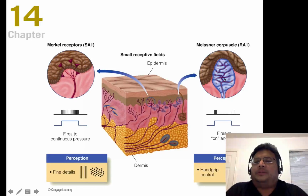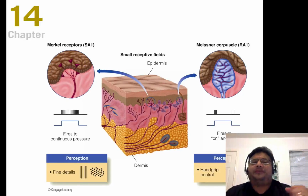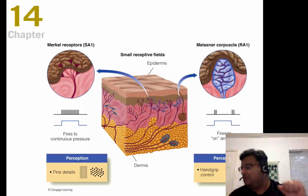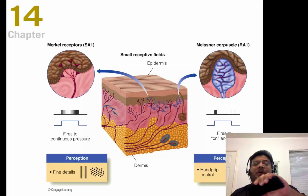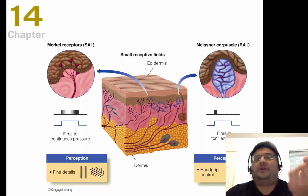Another type of mechanoreceptor that you have in your dermis is the Meissner corpuscle, which is this oval-shaped cell here. What this does is it fires when it gets activated, then it shuts off, and then it fires again when it gets turned off. And we use Meissner corpuscles to control our hand grip. So in other words, if I want to know how much pressure to apply to hold this object in my hand without breaking it or dropping it, just the right amount of pressure, much of that information that I'm using to regulate my grip on this object is transferred to my brain, starting with the Meissner corpuscle.